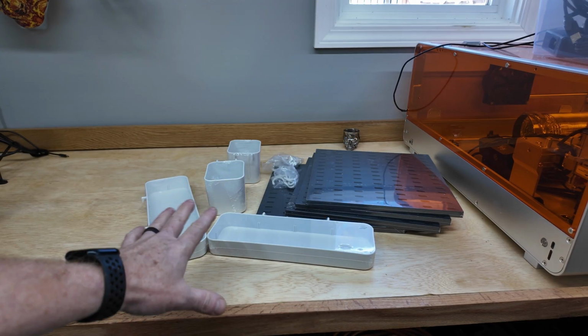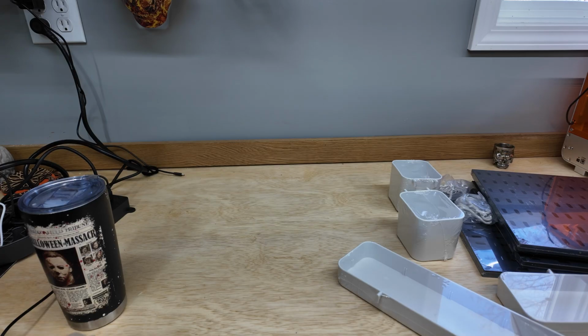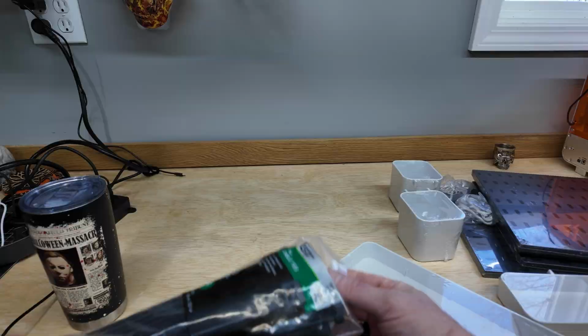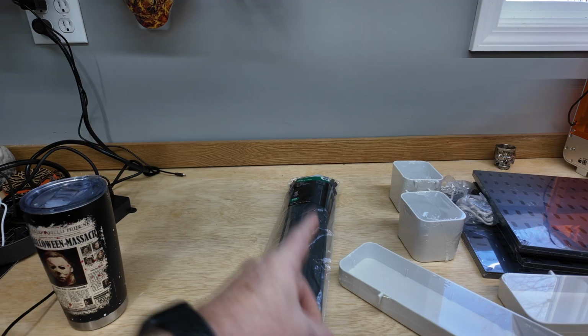This system just came like this from Amazon. We will also be using these obnoxiously large zip ties because this is what I have. These guys are way overkill. Oh, and one more thing.